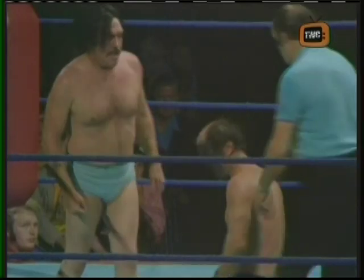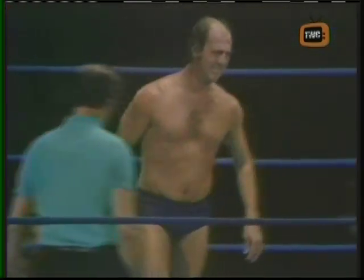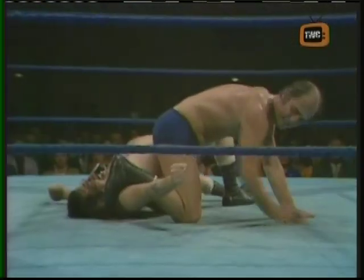90 seconds left in this bout. Straight fingers, straight finger jab. That's more Royal stuff now. Over the top for reverse double leg Nelson. Can he hold him down with that shoulder press?